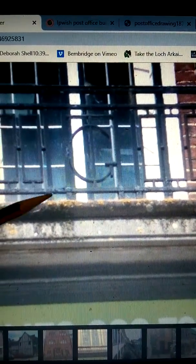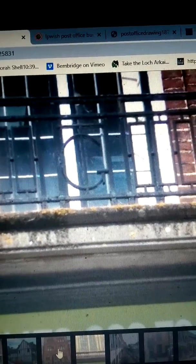This is just local. I happen to notice this balcony on the side of one of the buildings in the Butter Market. Now you'll notice here, of all things, you've got a letter G. I wonder who once used that building.